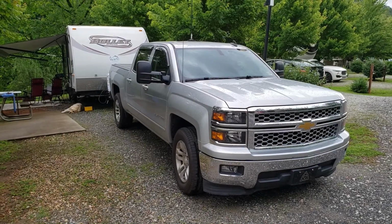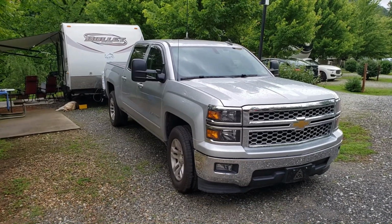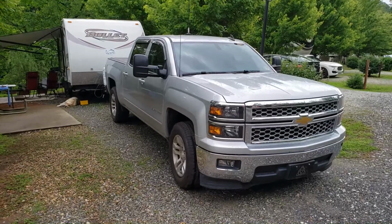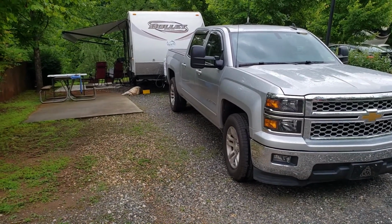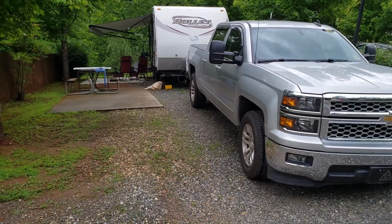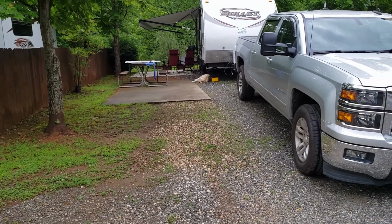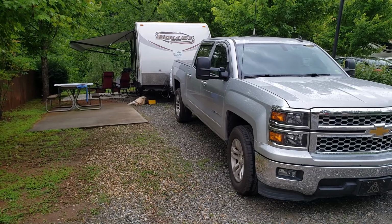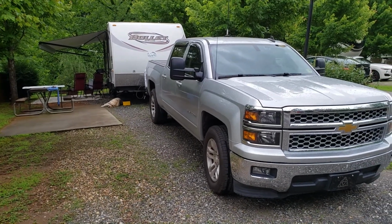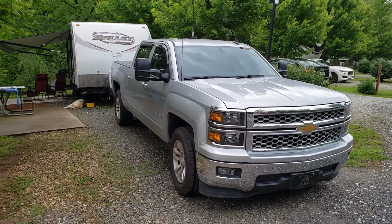We are at the Tuckaseegee RV Resort campgrounds just outside Cherokee, North Carolina. Nice campgrounds. There is traffic noise you probably can hear in the background. No way around that, folks. If you come to this area, I mean, it's the Smoky Mountains and the roads run down through the valley, so it's just part of it. But this resort is beautiful.